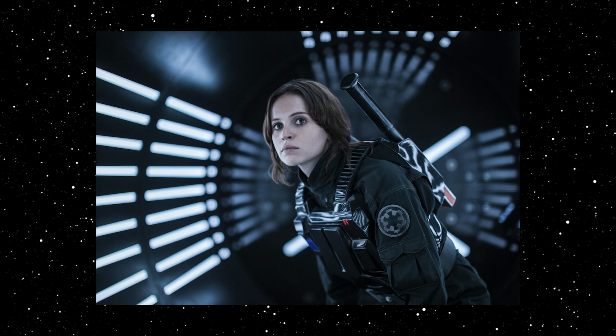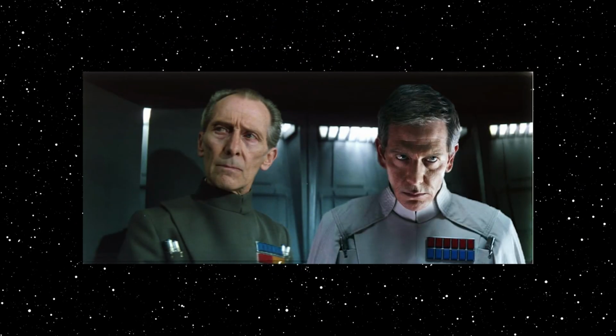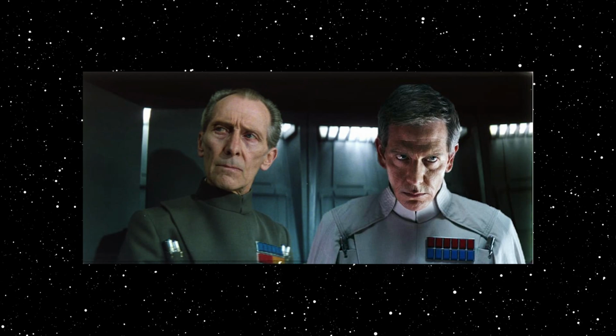But it's the story of how they become embroiled in the Death Star conflict, also the political machinations of rising up through the ranks of the Empire, and why Director Krennic is so at odds with Grand Moff Tarkin, who is also a big character in this novel.